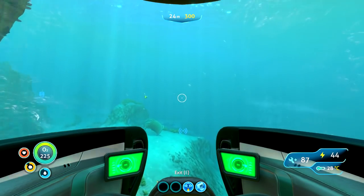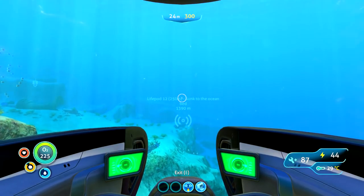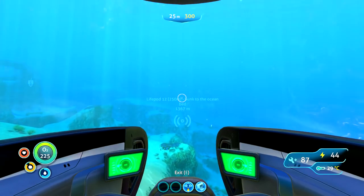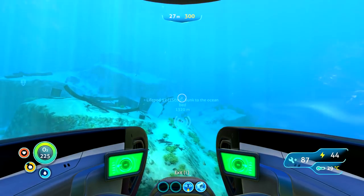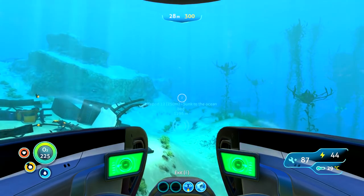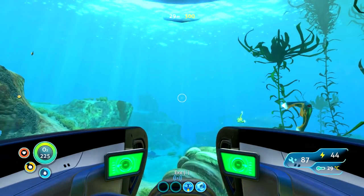So that's good news. And also it's got that extra storage just in case we find some cool stuff. I also went and did a bit of foraging. I think I've got a few more items, and I've got some radioactive material, so I'm guessing that's part of a nuclear reactor or something. But okay, it's going to take a little while for me to get to life pod 12, but I guess we can go and do it.